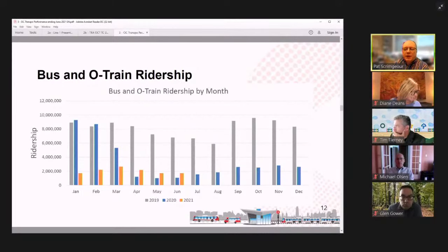Now, when we report to you 6 months from now, you'll see some of the increases that have happened since that point, the end of June. But as you can see again here, because of the pandemic, it's very difficult to make any year-to-year comparisons other than, wow, that's a lot lower.